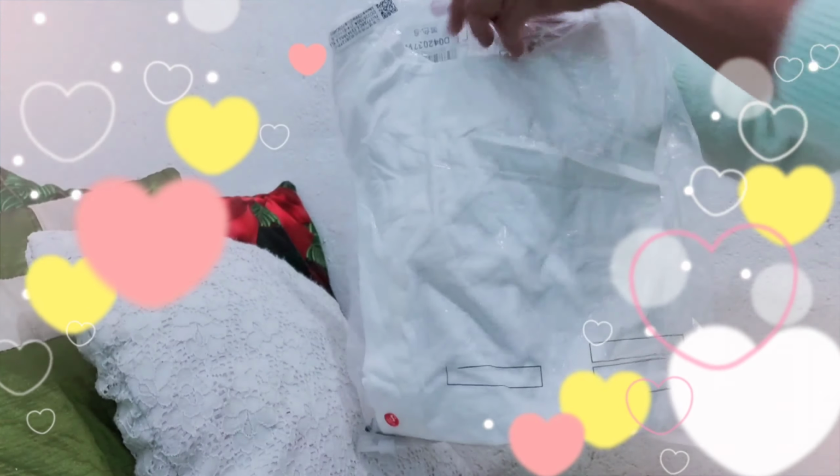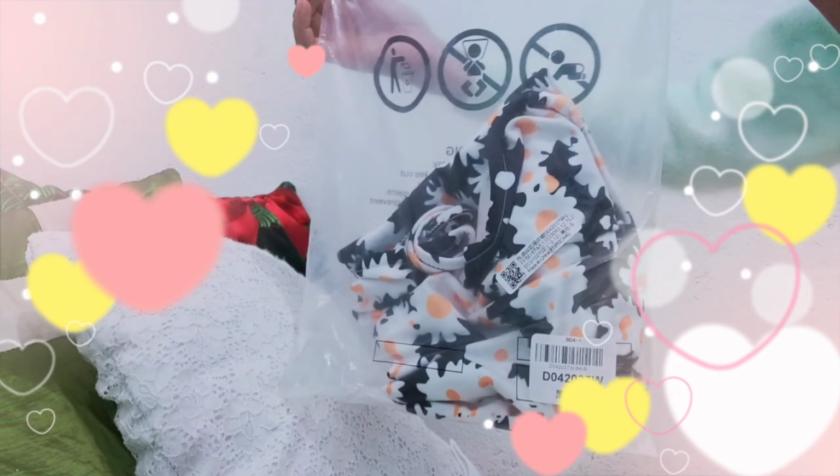I got this backless white top together with the dress. I super love its detail at the back, so I bought it. Although, I won't be showing it in the try-on part since our theme is Blackpink.